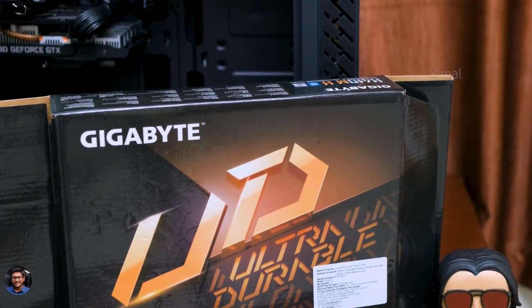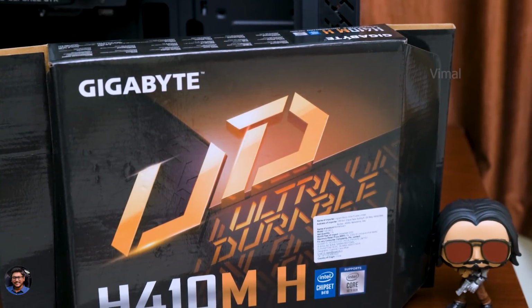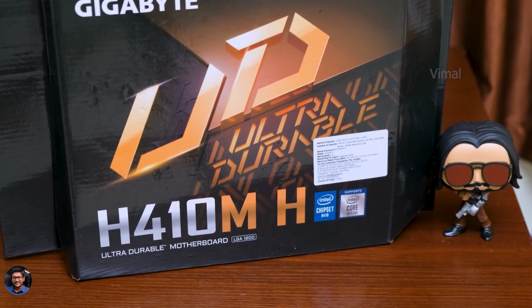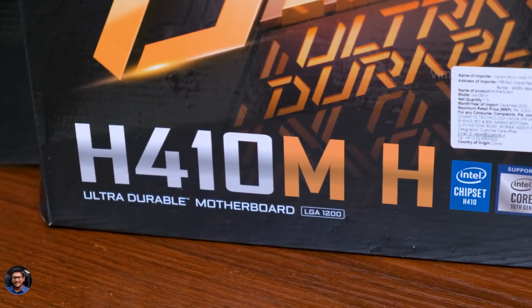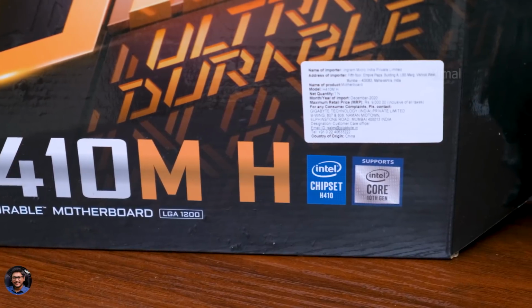The motherboard I'm using is a very affordable motherboard from Gigabyte, the H410M. It's a micro ATX model made for Intel 10th Gen CPU, has H410 chipset with LGA1200 socket, supports dual channel DDR4 RAM with 2 slots, and has decent memory and connectivity options. Now don't expect too much from it, it's a very simple and affordable board that'll get your job done.